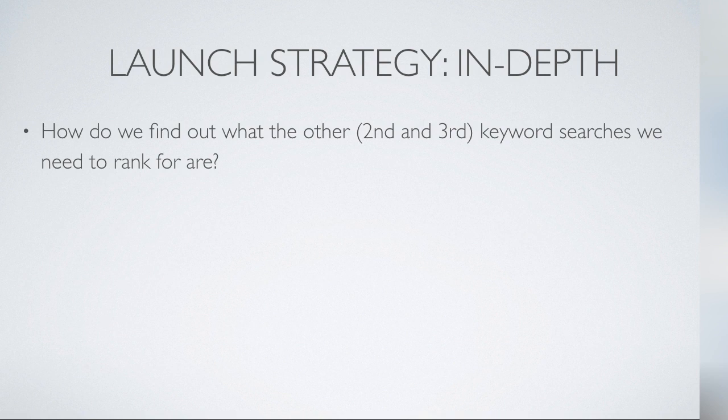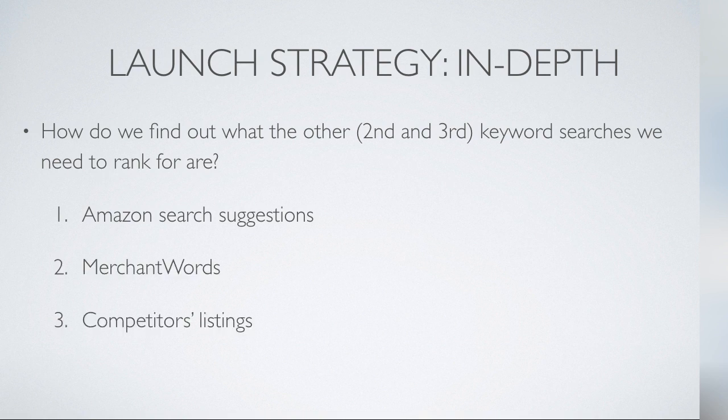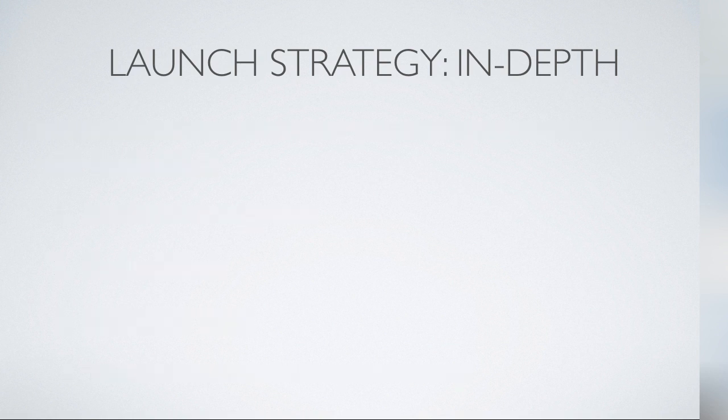Now, how do we find out what the second and third keyword searches are? Well, you just go back to how you did the keyword research for your product listing. You look at Amazon search suggestions, you can look at merchant words, and you can look at competitors' listings. These are in order of relevancy and accuracy. The best thing to look at is Amazon search suggestions. For example, if you go to Amazon right now and type in silicone spatula, the first 2 results that come up right after that are silicone spatula set and silicone spatula heat resistant. That shows us that people are searching for those 2 keyword searches. They're the second and third ranked after silicone spatula itself. That's the most relevant and accurate thing you would look at because it's Amazon itself. But you can also use merchant words and competitors' listings as well.